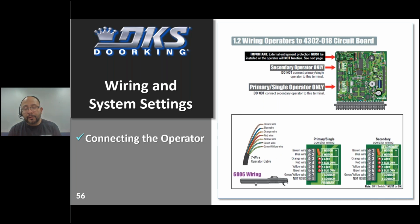The operator comes with a pigtail. I forget how long the pigtail is, but it's got 7 wires, and the 7 wires connect to the board. Right, the board has primary and secondary terminals for the operators.